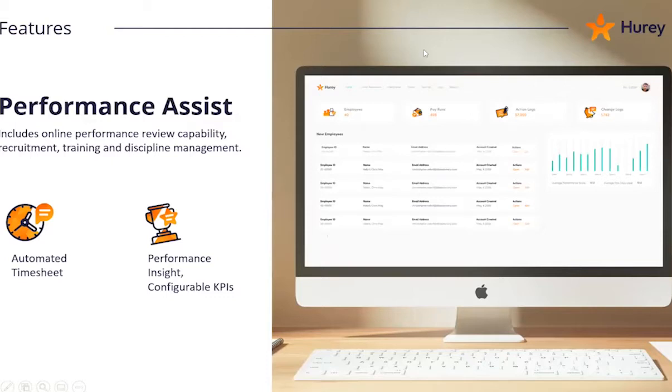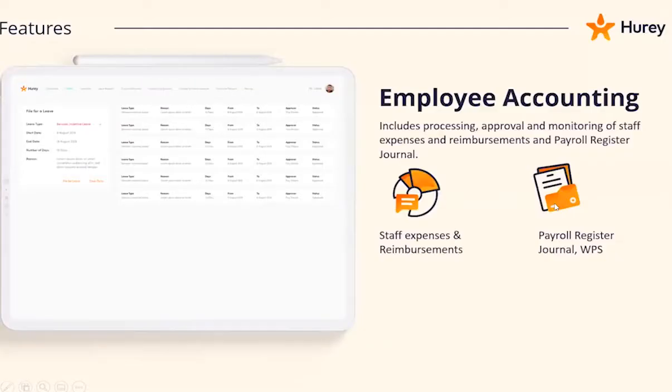We have this performance assess portion of Hooray, which includes an online performance review capability. When you do your PDR, whatever cycle you use, annually, biannually, or whatever method that you use for your performance review, performance appraisal, you can do them all within the Hooray system. It also yields automated timesheets for the organization. Hooray also includes employee accounting. This is the feature that integrates tracking of staff expenses and reimbursements and the payroll register journal.